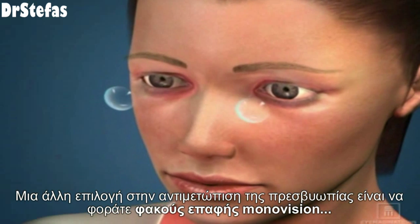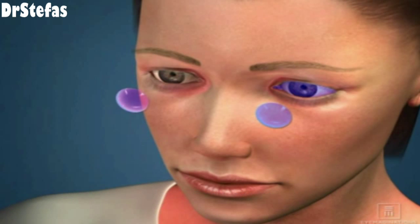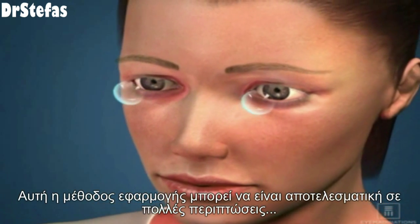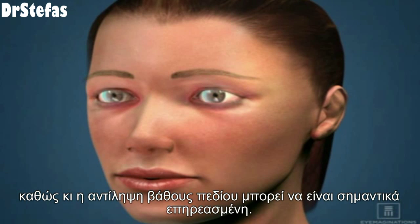Another option for correcting presbyopia is for you to wear monovision contact lenses. In this option, a distance contact lens is fit for your dominant eye, and a reading contact lens is fit for your non-dominant eye. This fitting method is successful in many cases. However, your vision is never as good as when both of your eyes are seeing at one distance, and your depth perception can be adversely affected.